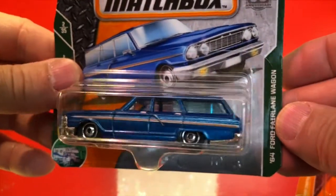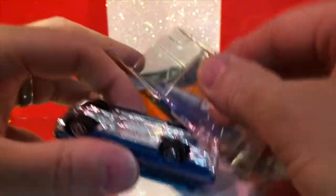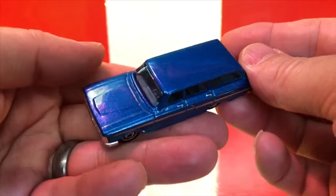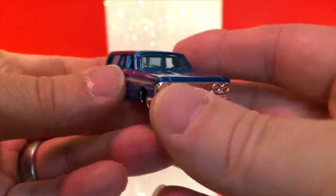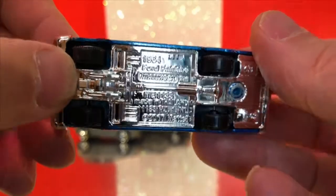Ooh, this is the one everybody's been looking for. So let's have a look at this. There's a couple in the case. I picked them both up, and I'm sending one off to Mark to play with as well. But for now, I've got myself this lovely little Fairlane. There we go, the 1964 Ford Fairlane.